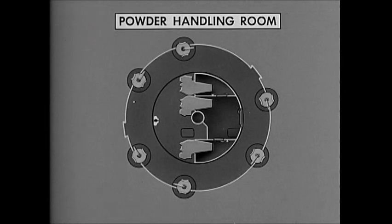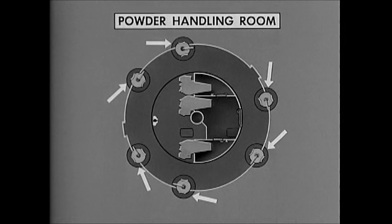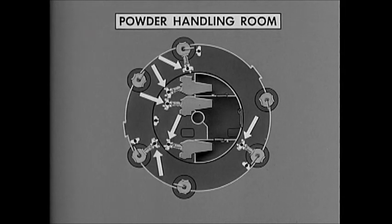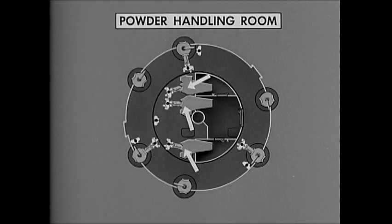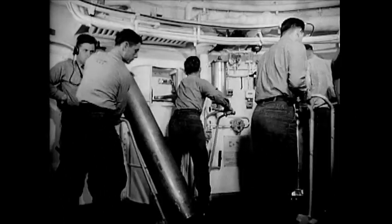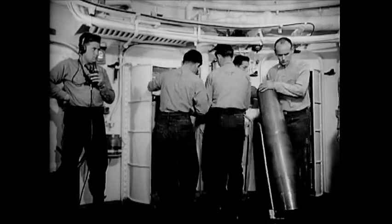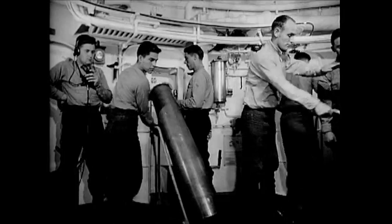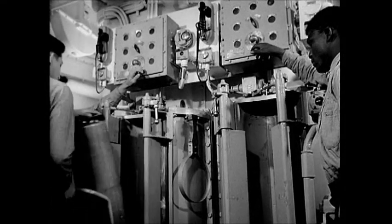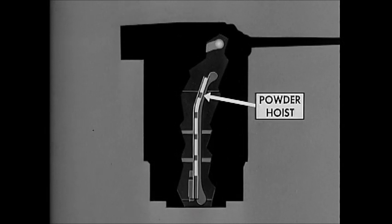In the powder handling room, the operations begin at any of the 6 big hand-operated scuttles in the foundation bulkhead. Here, 3 powder men pass the powder cases in from the magazines. 6 other powder men with hand trucks pick up the cases and move them to the 3 powder hoists that dominate the rotating powder handling platform. Under the supervision of a petty officer, these 9 crewmen keep a steady supply of powder cases moving from the magazine to the hoists. As soon as the powder man has placed the case in the hoist scuttle, he operates the scuttle control panel. The case in the scuttle moves into the hoist and starts up to the gun in stages.